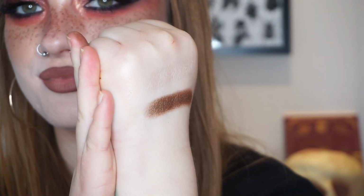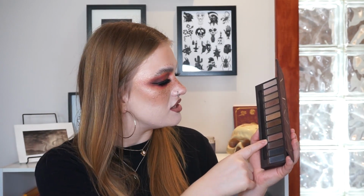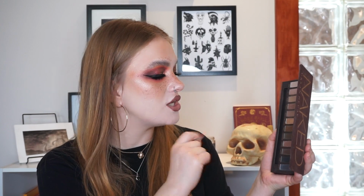It's a really nice bronze shade with some gold to it. I really do like the shade Sidecar a lot as well. I think it's a really beautiful metallic taupey shade, but there's something about Smog just all over the lid, blended out. It's such a beautiful smoky eye, and it actually is a really beautiful bronze shade. It's not super textured or sparkly or anything like that, but it is a really pretty shade, and I would say definitely my favorite shade in the palette.